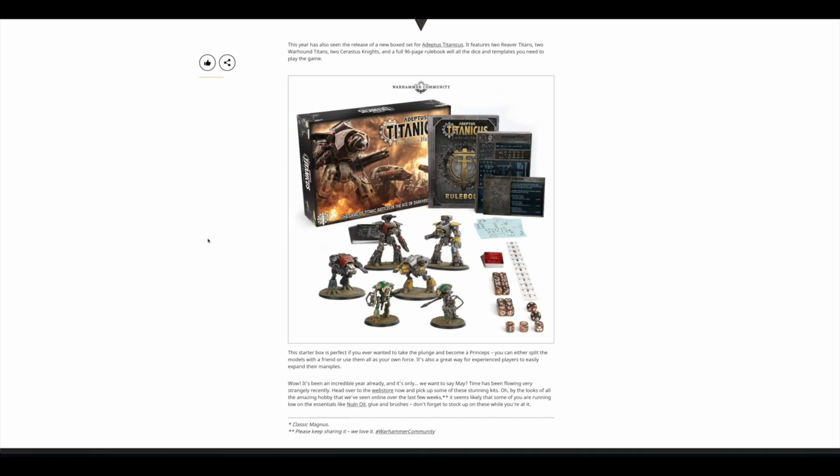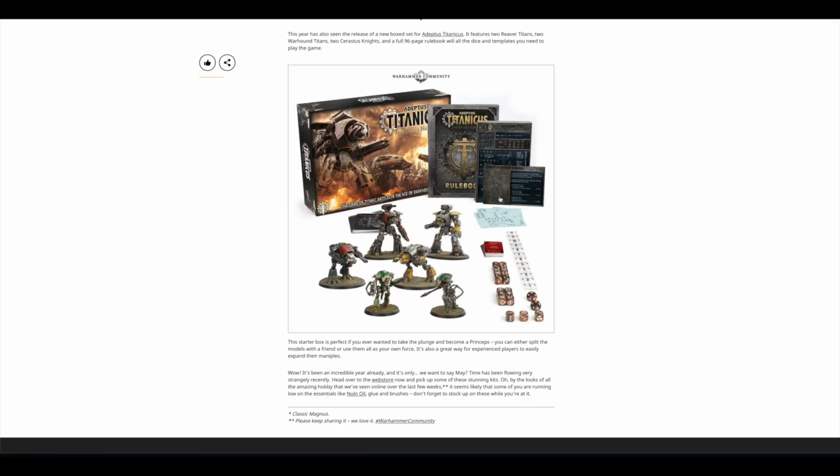This was, I say, quite affordable compared to the Grandmaster edition, even though the rulebook was softback, which, well, I would have rather had a hardback version of it. But that's a great starter box set, and I liked how they chose to release that. I liked how they chose the models in that were completely different to the models in the Grandmaster edition, so you can just bump up your mana pool.